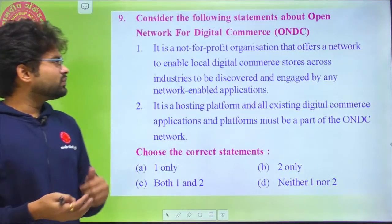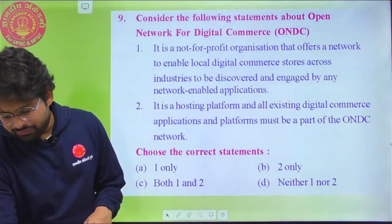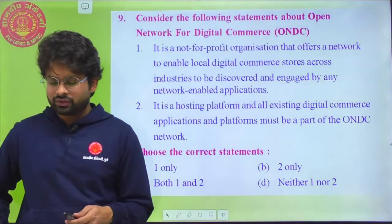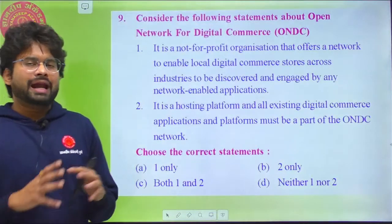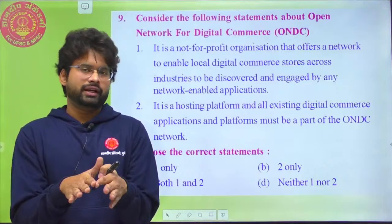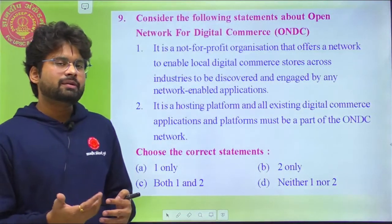So this question is about that. It is a non-profit and all. The first statement I will read: it is a non-profit organization that offers a network to enable local digital commerce stores. So it is like an e-commerce platform where all the e-commerce websites can be handled, right? So yes, this is correct, and it was unveiled by the government itself.